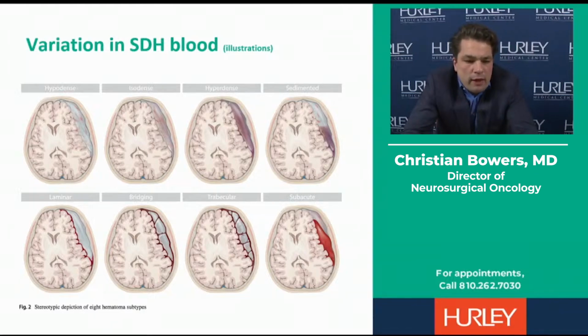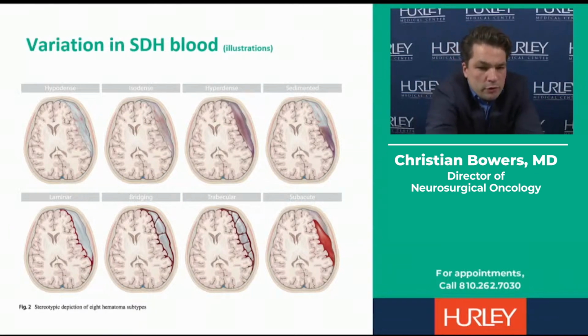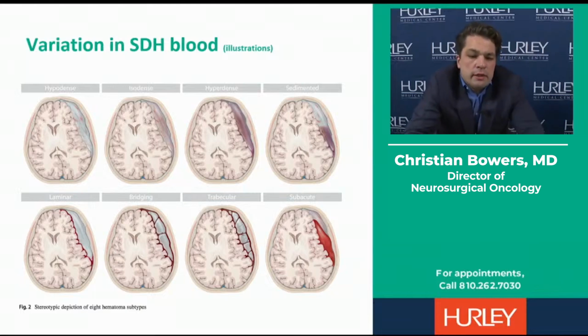This is an example of 8 different subtypes. I like this diagram from this paper because it shows the different ways. You start with the hypodense one, which is older. You have isodense, hyperdense, maybe more acute. You have this one on the upper right, this sedimented layer with 2 clear distinct types of fluid level in there. And then you have a laminar type. We see a lot of these bridging vessels, or the trabecular type, which is important because a small hole for treating those is not going to get it; those are all separate pockets, you can think of it as.